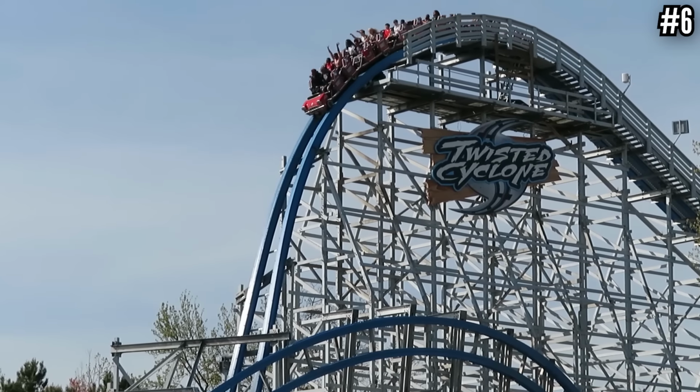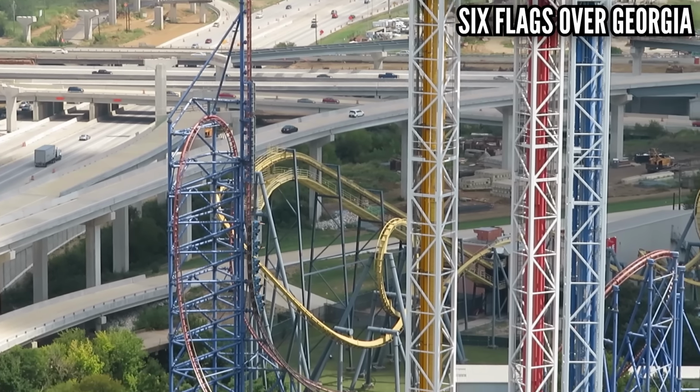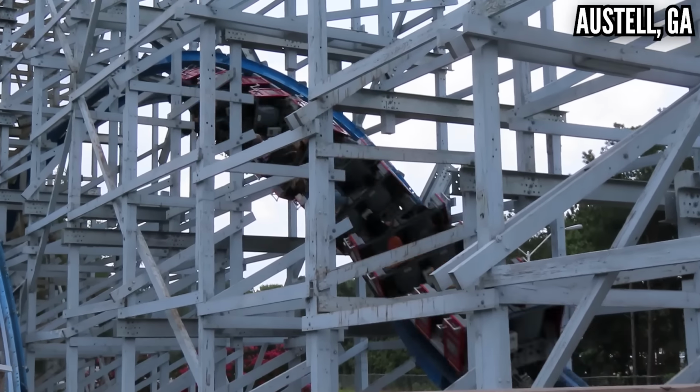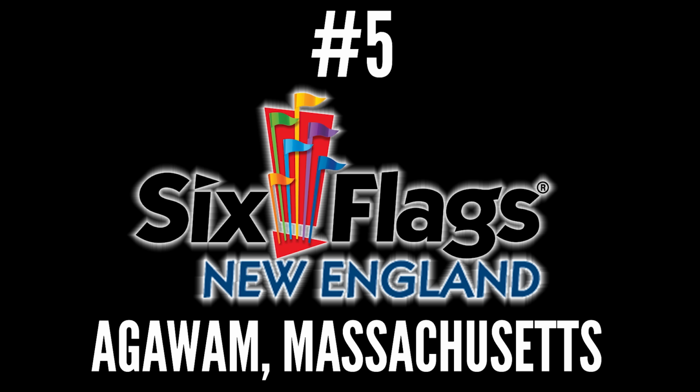I think Over Georgia has a far superior collection to Over Texas. They don't have a launch coaster to match up to Mr. Freeze, but Goliath stomps all over Titan, and Blue Hawk and Superman don't have an equal in Texas. Give me Georgia over Texas any day of the week. Number 5. Six Flags New England, Agawam, Massachusetts.